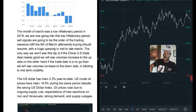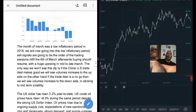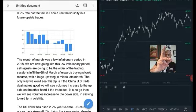So, oil prices rose due to ongoing supply cuts, expectations of new sanctions on Iran and Venezuela, strong demand, and supply outages. Let's go back to the chart there right in front of you.